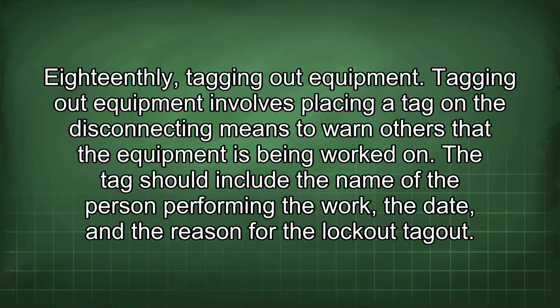18th, tagging out equipment. Tagging out equipment involves placing a tag on the disconnecting means to warn others that the equipment is being worked on. The tag should include the name of the person performing the work, the date, and the reason for the lockout-tagout.